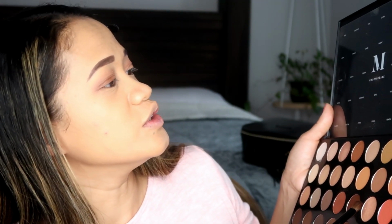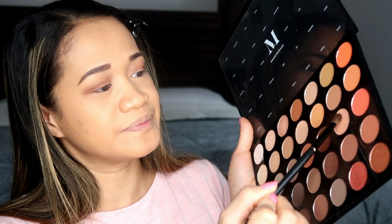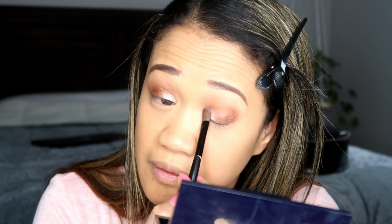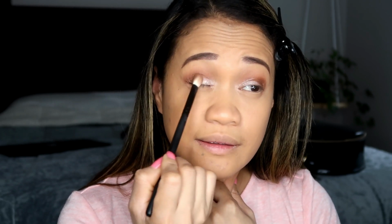And then I'm going to use the pop, which is the light color. This one, the name is the pop. And then I'm going to add that in the corner of my eyes. Just a little bit, you see? Nandyan na yung mga anak ko. What I do, I go back to the same blender brush, and I just blend that back again. And so that is not too light.